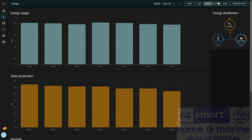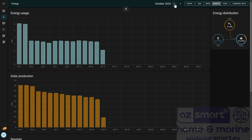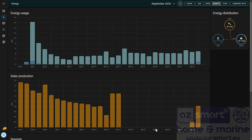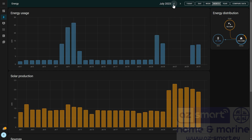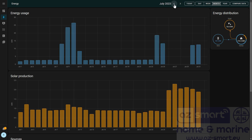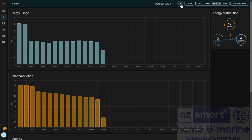But you also have a weekly overview, a monthly overview, and a year overview. And this is where you can see that the solar panels were installed in May of this year. Once again, you can also switch between months. This is where the solar panels were offline. And this is clearly where you can see that the boat's been out on the water. Same here. And yeah, it will give you a very thorough overview.